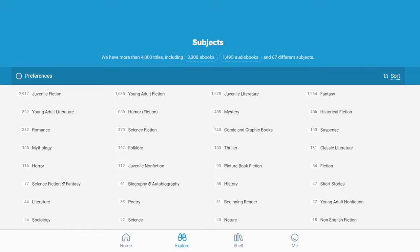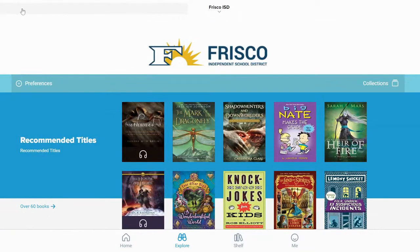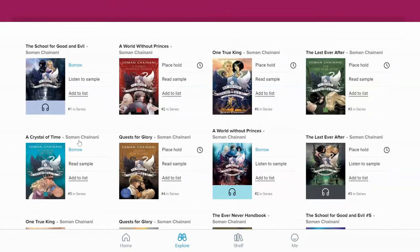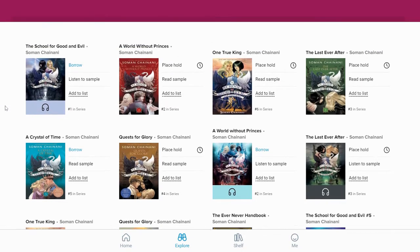Here's what I'm going to show you: just a couple of tips. You guys know how to do searches and stuff, so you can search for a book up here. You can search by series, by title, or by author. One of the really popular ones is The School for Good and Evil. If you see that, you can click on that, or you can type that in, and you'll see everything. Just a couple of things I want to show you when you look at something.